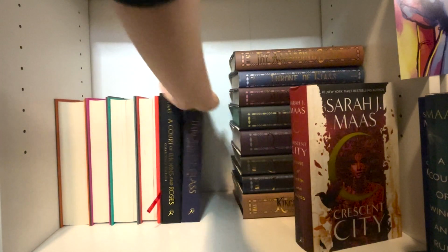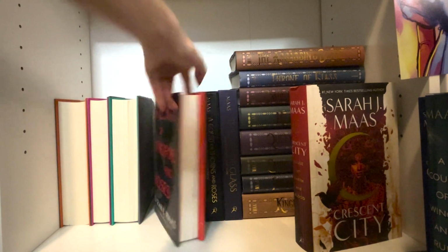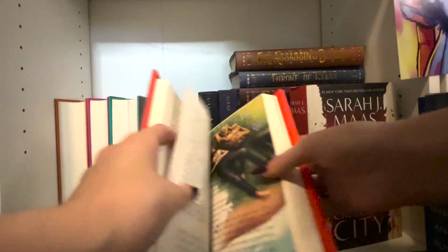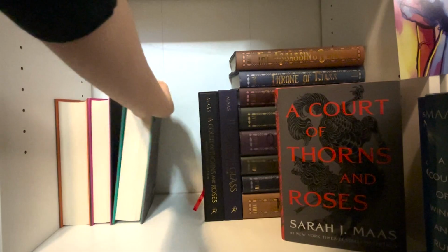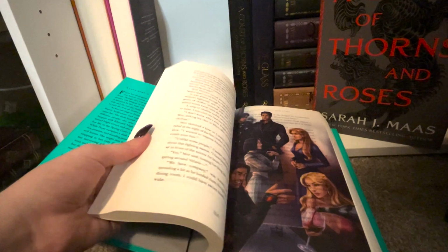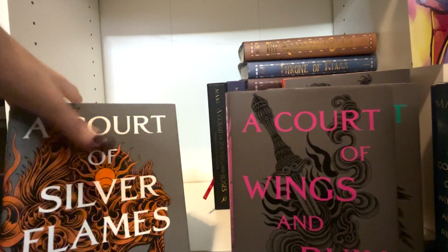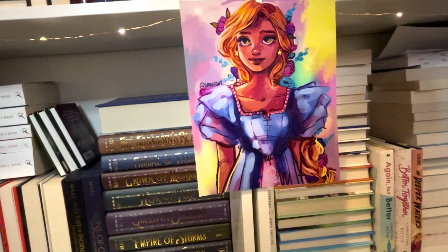There we go. The special editions of Court of Thorns and Roses and Throne of Glass, and then these are the new covers, I believe, for A Court of Thorns and Roses. And I think these have overlays in this book. Yeah, so there's a bunch of overlays in here. They're really pretty. And then here is the Court of Mist and Fury. It also has some overlays in it. I'm trying to find one that's not super spoilery. And then, oh my goodness, A Court of Silver Flames over here, the BAM edition. And this is a Rapunzel art piece. Look how cute she is.